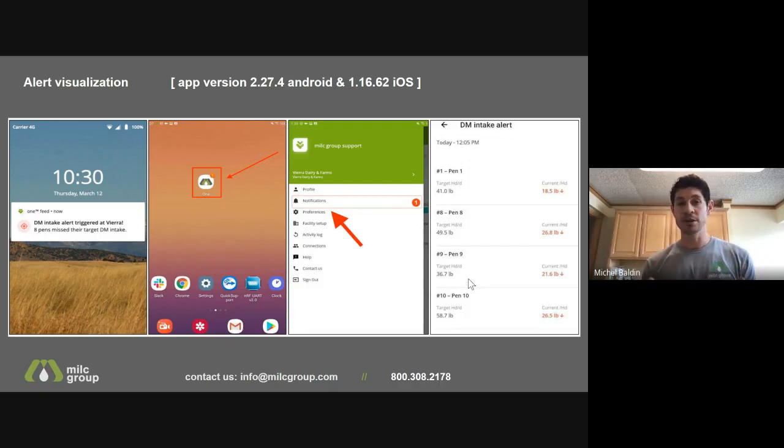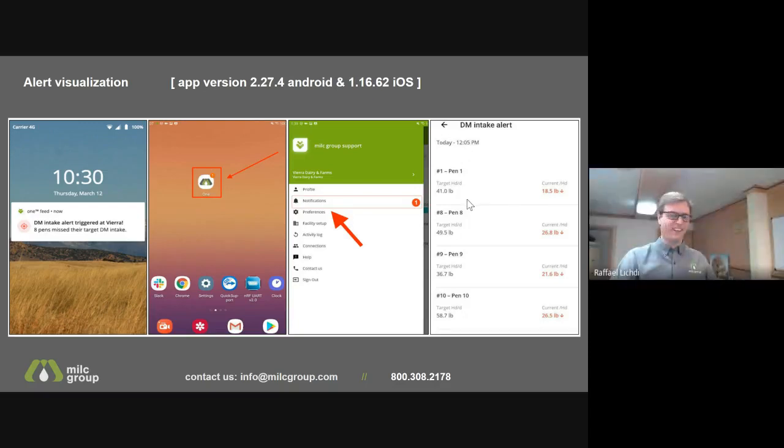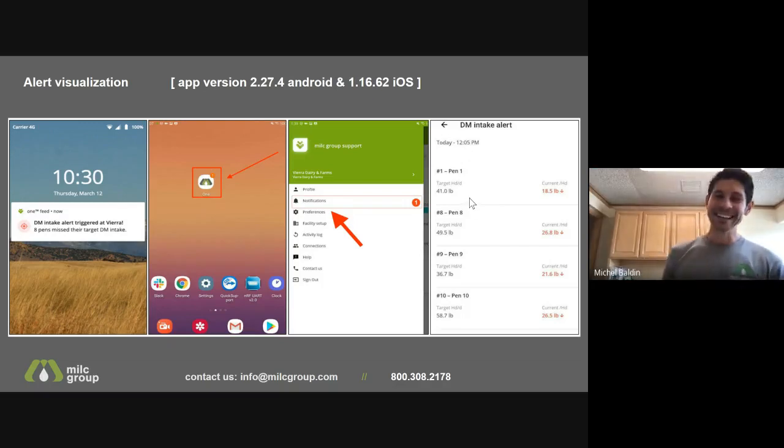For example, this particular dairy, pen 1, we were targeting 41 pounds, and we only got 18.5 delivered. So bad dairy, man. That was the day I was feeding. This is our demo dairy.